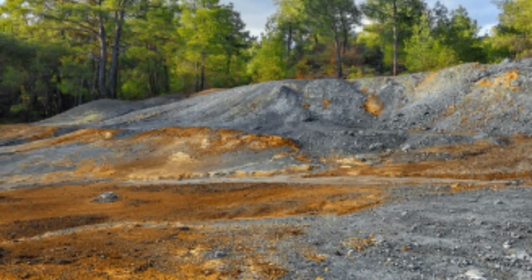Mineralogical properties. Primary sulfide minerals. Pyrite, the most common sulfide mineral in volcanogenic massive sulfide deposits. Chalcopyrite, primary copper ore mineral. Sphalerite, primary zinc ore mineral. Galena, primary lead ore mineral.